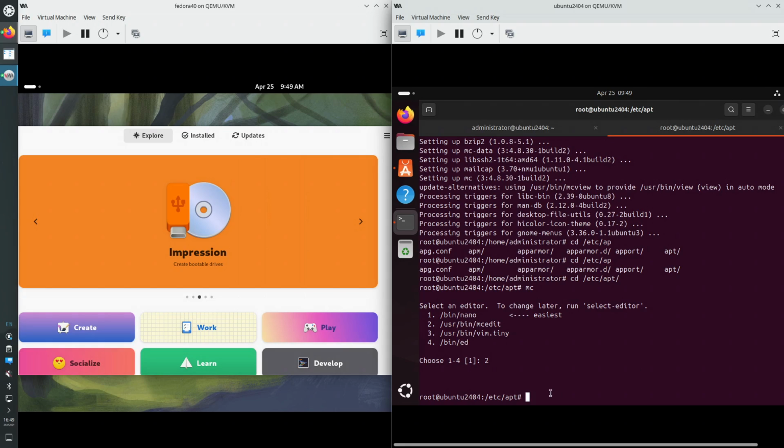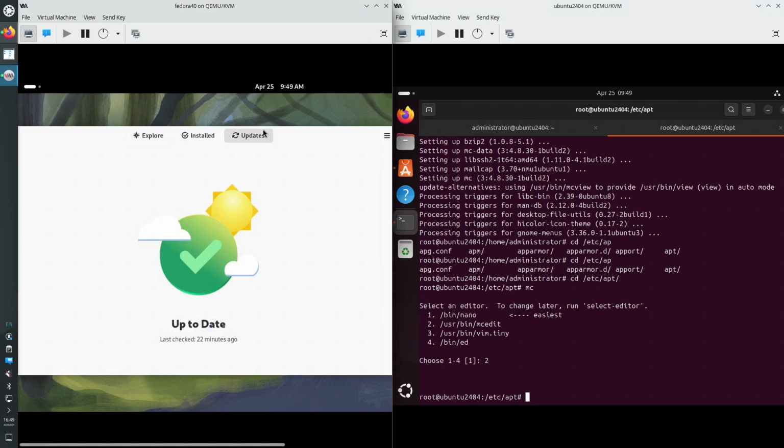Okay, let's do something similar for Fedora. So let's open the terminal. How do we do that?